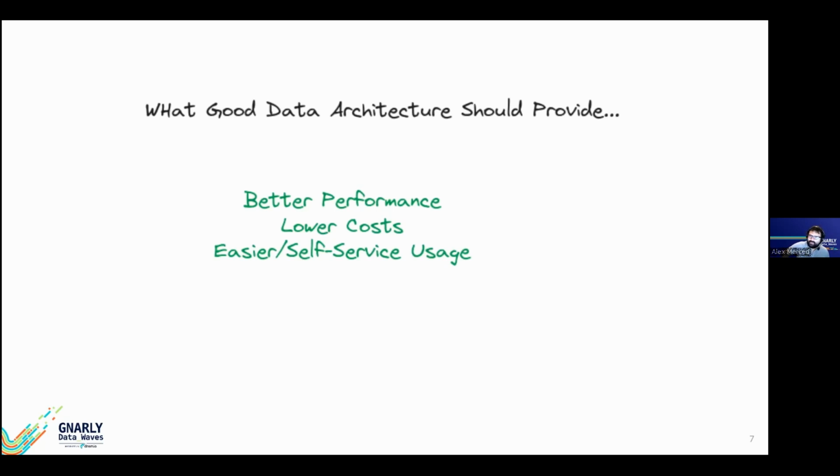And you want easy self-usage. You can have a really performant, cost-optimized infrastructure, but that might be really complicated for your end users to use because there are so many different knobs and whatnots to get the best of their performance and costs. So you kind of want all three of these things, and there's this constant tug of war between the three. And we're constantly trying to figure out what components, when they fit together, make this all easier.